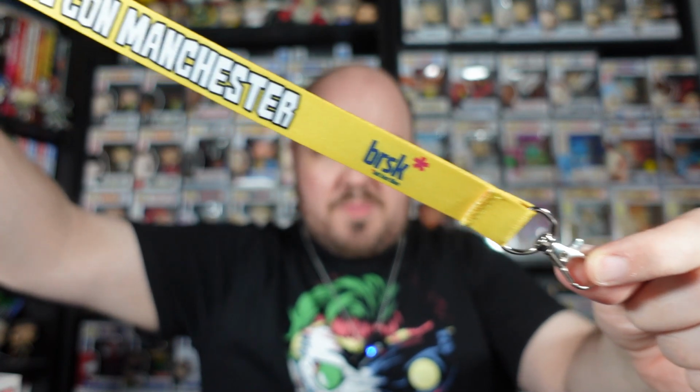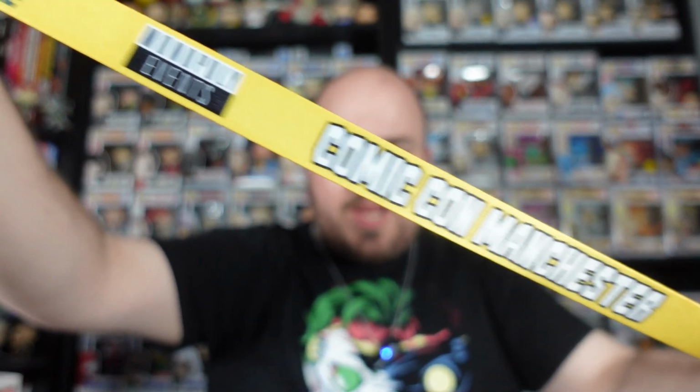Oh, before we get into the Funko Pops, I almost forgot about this. We did get a free lanyard, which is pretty cool, in the yellow colours of Comic Con Manchester, but yeah, no passes. They were still wristbands. I will continue to campaign for Monopoly events to give us passes for their future cons.